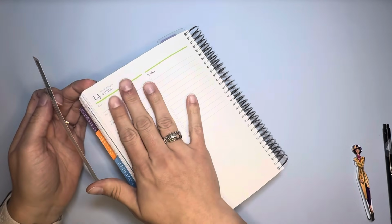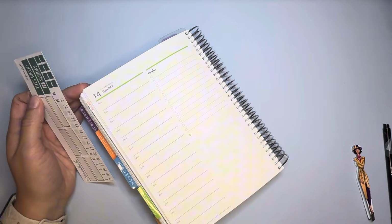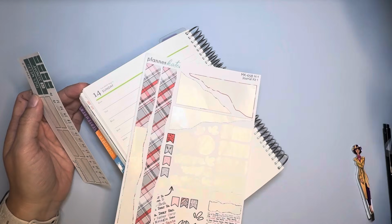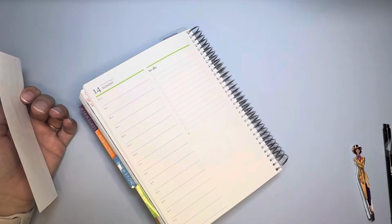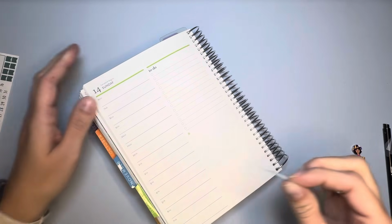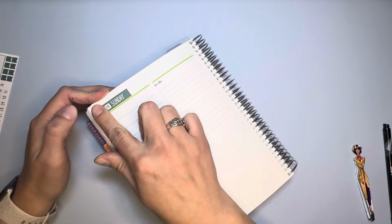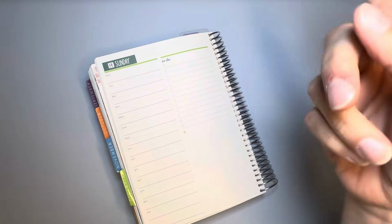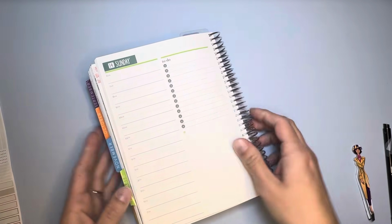I don't love all this green, but I don't have any more of this washi. So I'm trying to look and see what I have left over from other Christmas things. I have this, but it doesn't really match at all, does it? I guess it's not that big of a deal. This green is so ugly. I guess it's okay, because I'll want to use some washi on my dashboard. Maybe I'll use that. I don't know. Okay, there we go.